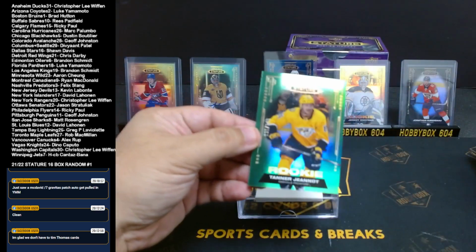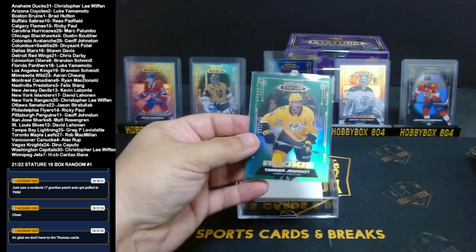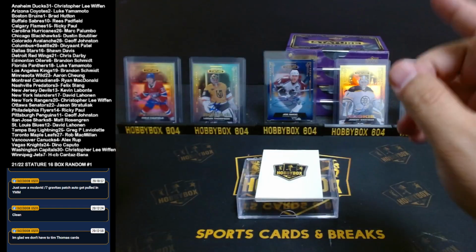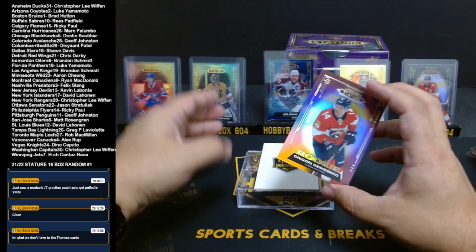Tanner Jeannot green for the Nashville Predators. Felix on the board again. Nashville's doing well for him. 131 out of 149. We don't have Tim Thomas cards. Hey, I swear to God, he'll be coming soon in the products. Maybe next year's products, you'll see a lot of Tim Thomas, because he's been MIA for a while.